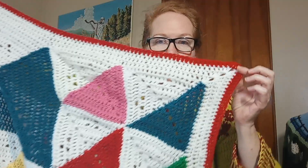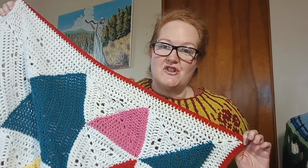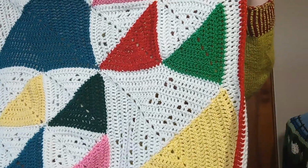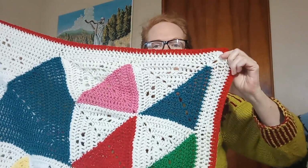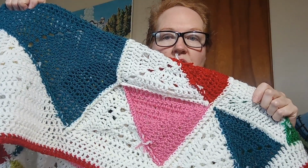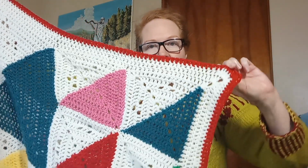This pattern is from the winter issue of Crochet World magazine. It's just triangles that you do and then stitch together at the seam here and make little squares, and then sew the squares together. I seamed mine using a single crochet. And then you go around it a few times with the white and then finish off with the red.